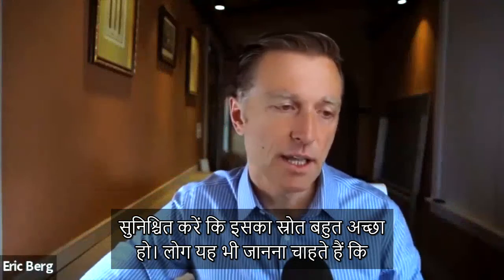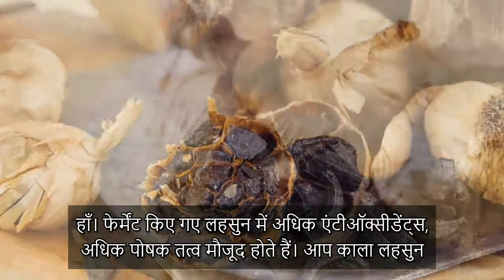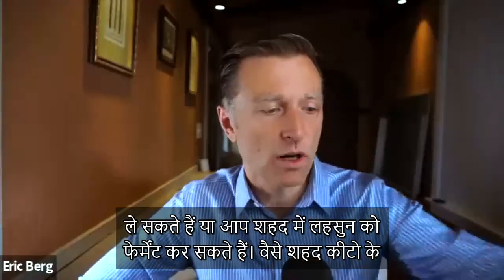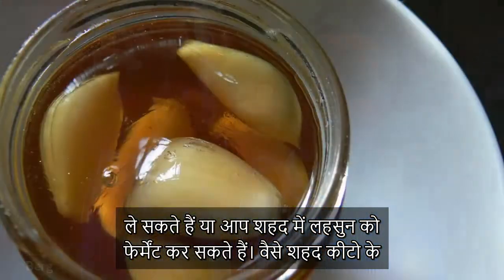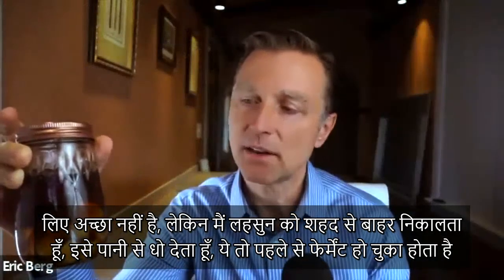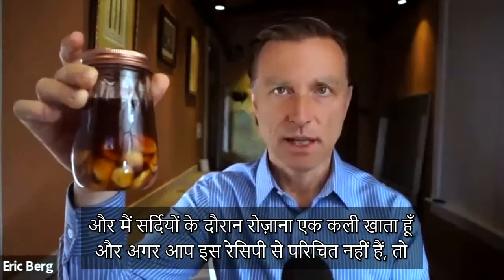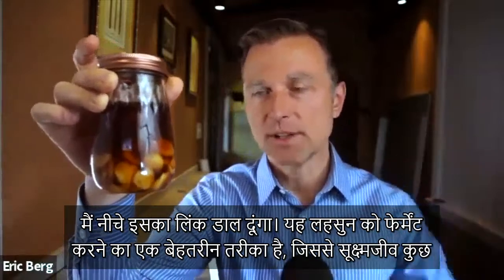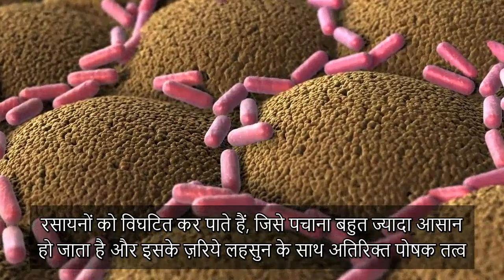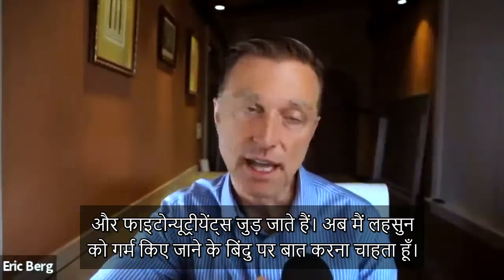Another question that people want to know is, what about the fermented black garlic? Does that have any advantages? And the answer is absolutely yes. There's more antioxidants, there's more nutrients in fermented garlic, and that would be black garlic, or you can ferment garlic in honey, for example. Now, the honey obviously is not keto friendly, but what I do is I take the garlic out, I'll rinse it, it's already been fermented, and I'll eat one of these a day during the winter. And if you're not familiar with this recipe, I'll put the link down below, but it's a great way to ferment garlic and allow the microbes to break down certain chemicals that make it very easy to digest and to enhance the garlic with additional nutrients and phytonutrients.